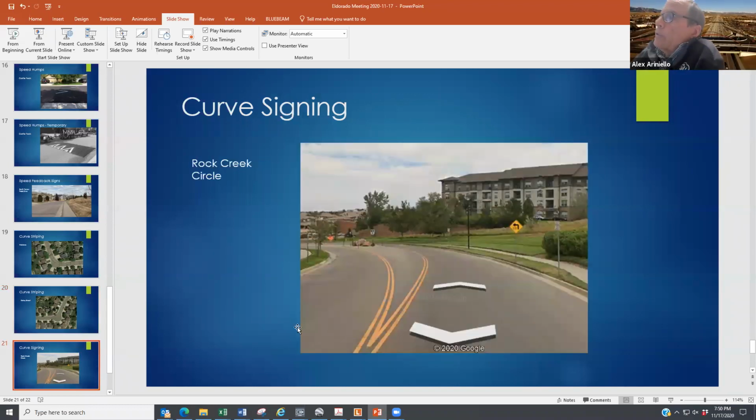Then the other thing we could do is provide additional signing. Here's a location on Rock Creek Circle where we've had several accidents. Again, it's not only a curve, but it's on a downgrade. That pole's been hit a couple times. So we've attempted to do additional signing. Not sure if that's appropriate in your neighborhood, whether you want additional signing like that, but we certainly could add that and maybe make that 15 miles an hour and get people's attention.